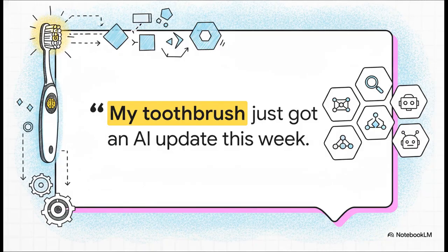I mean, seriously. When your daily dental hygiene routine requires an artificial intelligence update, which actually happened this week, you know it's probably time to get a solid grip on the terminology, right? But hey, we aren't just rattling off a random list of buzzwords today. We're exploring an entire interconnected ecosystem that is completely reshaping our world.